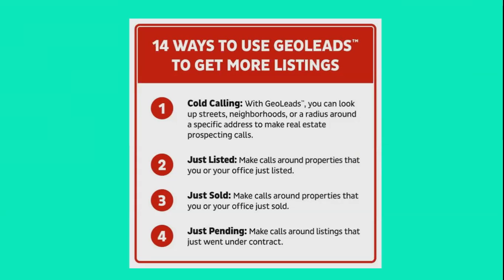Just pending. You call that same neighborhood again. Hey, Jason Morris here with XYZ Realty. Just want to give you a quick call. Man, we just had 123 Main Street go under contract. I wanted to give you a quick call and see if you knew anybody else that maybe wanted to sell their house in your neighborhood. Right? Easy, right? We're not talking about rocket science.